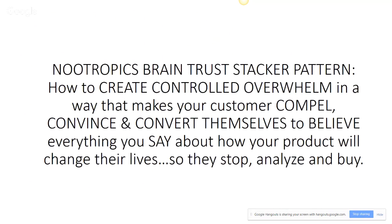Okay, so a second here. We are down to the last one, the nootropics brain trust stacker pattern. Augustus, do you know what nootropics are? Not really. It's something about the brain, but yeah. Yeah, a nootropic stacker is basically a combination of different, it should be 100% natural and organic, vitamins and minerals and things like that that help your brain to function at full performance. And I'm a huge brain performance geek, so I have tested a lot of nootropics out. So I really like these. That's why I call this the nootropics brain trust stacker pattern. You could just call it the nootropics pattern or the nootropics trust pattern if you want.